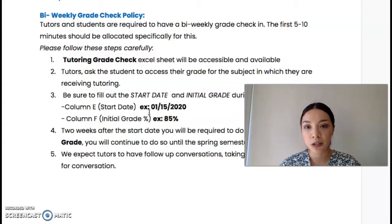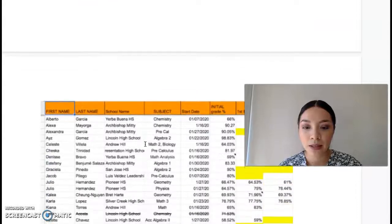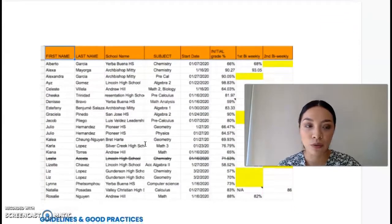Now, it is your responsibility along with the students to have a conversation about their grade and make sure that you are putting that on the Excel sheet. So if the student has a 75% or a B-, whatever the case may be, because right now it's a little weird with grades, just make sure that you are putting down something in order for us to track their progress, okay? This is just an example of what it may look like.